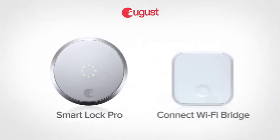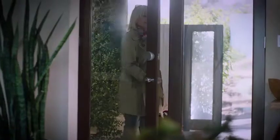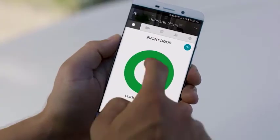August Smart Lock Pro comes with Connect Wi-Fi Bridge, giving you remote access to your front door. Like when your mom shows up 3 hours early. Simply use your August app to securely let people in from anywhere. Even if you're miles from home, you can remotely check and lock your door from your August app.